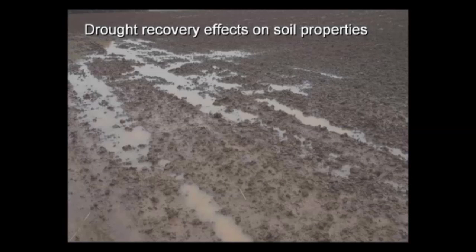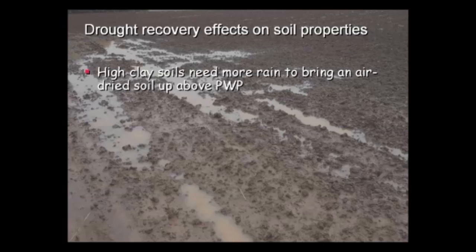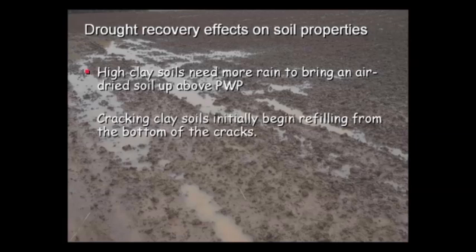Another point with regards to drought recovery effects, particularly for this part of the world where you've got high clay soils, as I mentioned before, you need a fair bit of rain to bring an air-dried soil back up above permanent wilting point before any plants in the soil or being planted can actually access that. If you've got cracking soils, obviously some of the first rains will begin refilling the profile from the bottom of those cracks until the cracks close up.